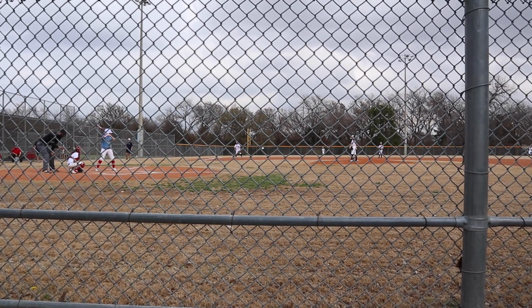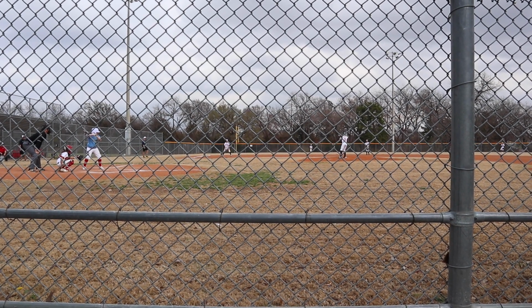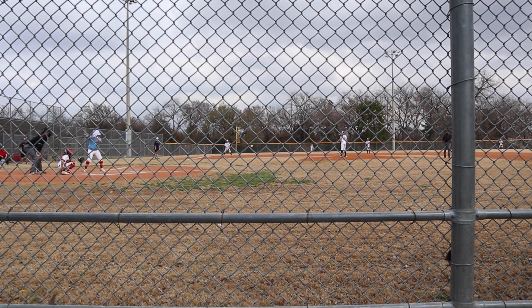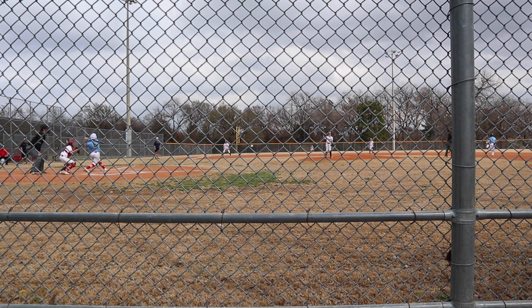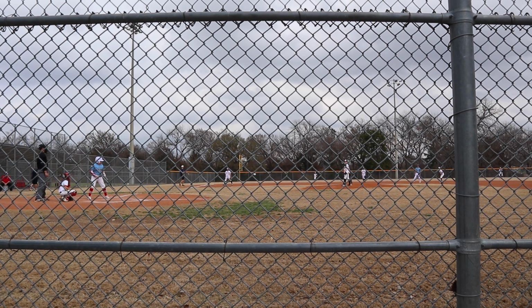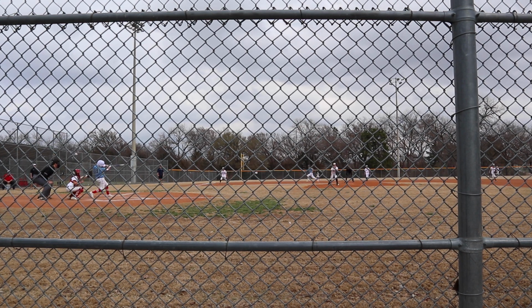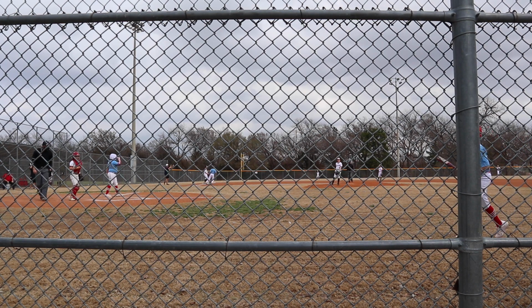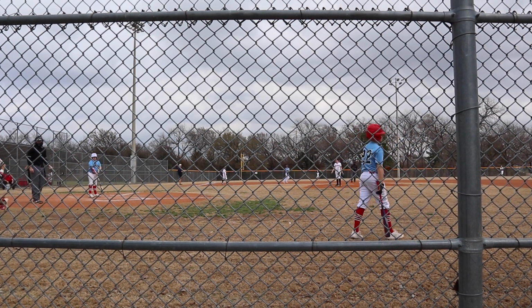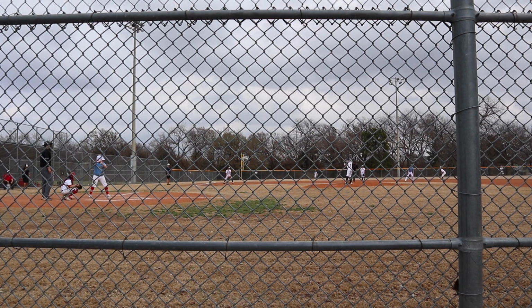Bring him in. Bring him in, Reed. See that big gap. I can see it. Good swing, Reed. Swing hard, Reed. Watch it all the way in. Good cut. Watch it all the way to the bat. Hey, Lou, what base is it?